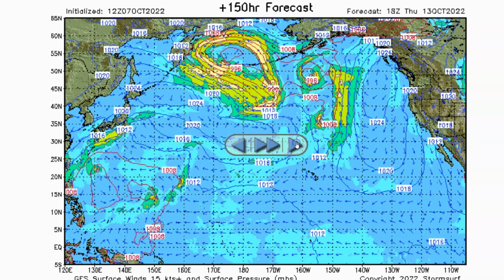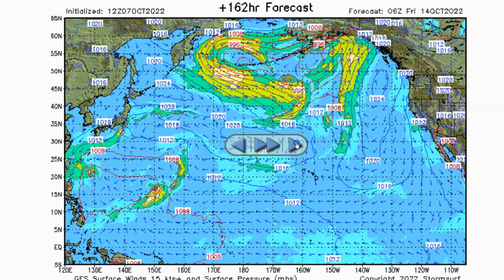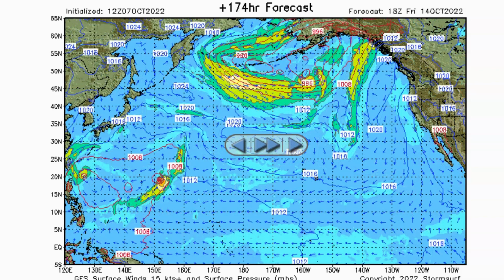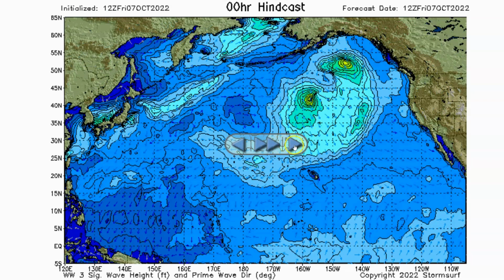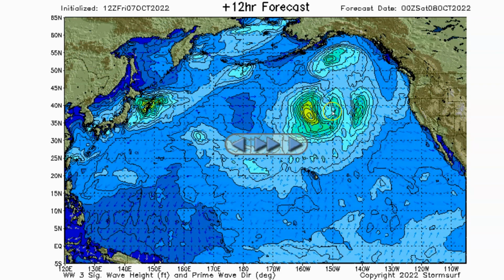As we get into Thursday, that low kind of fades out, but then additional fetch starts building as we get into Friday, with 30 knot winds getting traction on the ocean surface. This is looking pretty good. So what's the effect of those winds? All right, well, today's Friday. We know the low's sitting here.